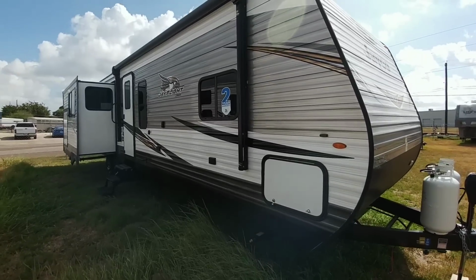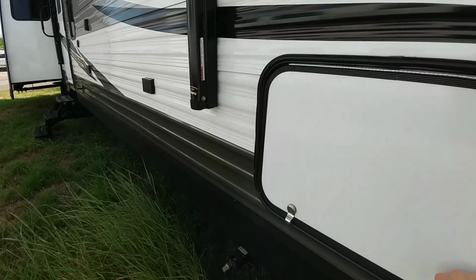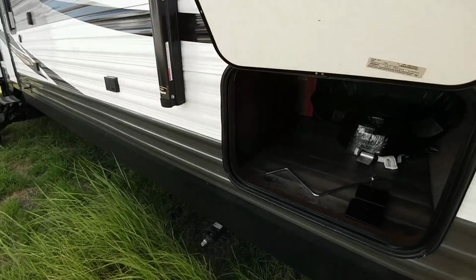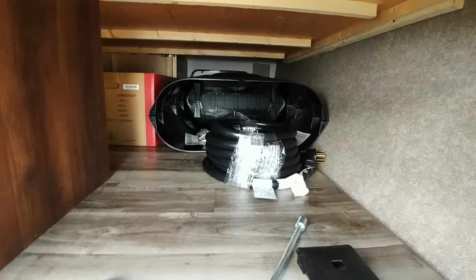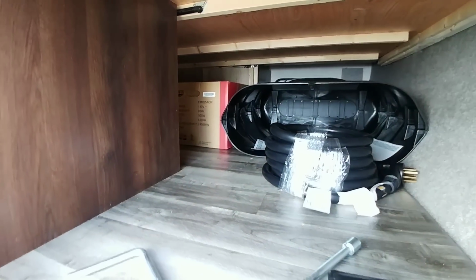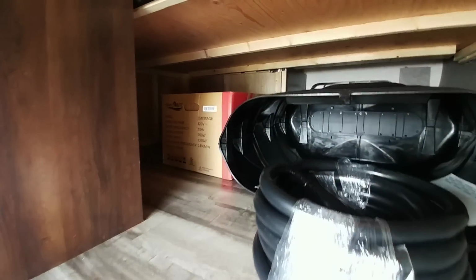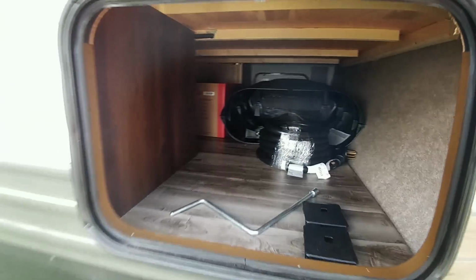Now this is a stick and tin, which means it is a wood frame with an aluminum sided unit. Let's open up the front storage here, see what it looks like. You have your 50 amp power cable in there, your propane canister cover, and a very good size pass-through storage. Plus it kind of wraps around inside there. This is a lot of storage for a travel trailer. You've done a good job.